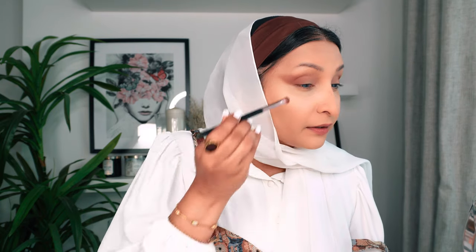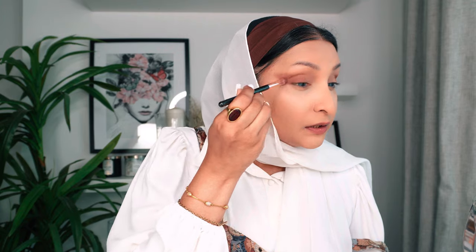Now, I'm gonna take, actually, you know what? Let me make my lid a little bit darker, just so that when I put the green shade, it should look like a halo.